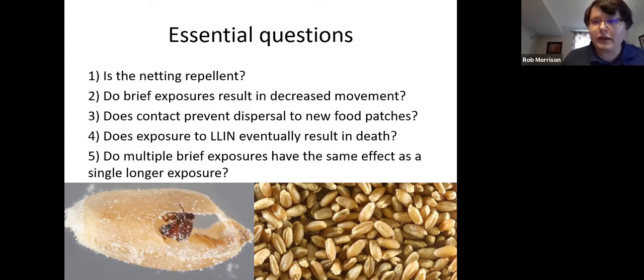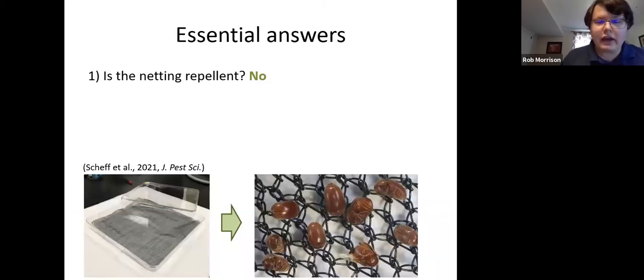And that's important because when you think about how exposure will happen, you can think about the insect, maybe climbing up, getting exposed, falling down from the net, but maybe climbing back up because there's some attractive food cues and getting dosed multiple times that way. And so do those shorter exposures have the same effect as a single longer exposure time? And so we found that actually the netting is not repellent to any of the species we've tested, and we tested, again, about 8.